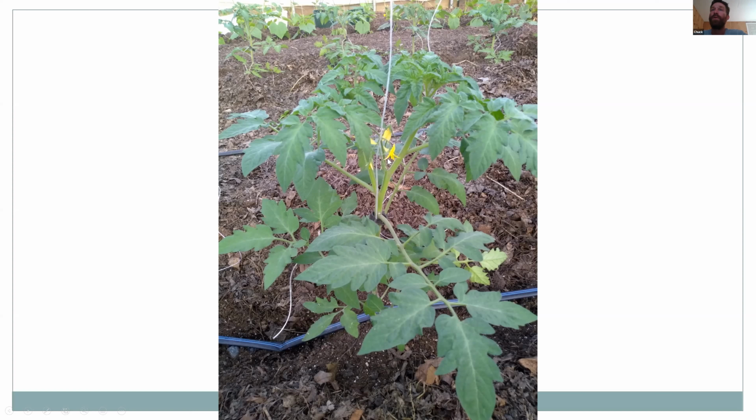So again, always remember, find your first cluster of flowers and go below it, and then that's your first leader. That leader is always going to be the strongest leader. You don't want to keep one from down here. You don't want to keep it from down there. You want that first one below the first cluster of flowers.